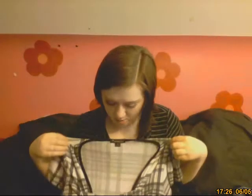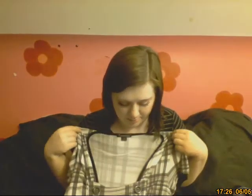It's very cute. This one is a little bit small, but it is a small, so it's not really surprising. But for a small, it's pretty big. And if I continue losing weight, which I plan on, eventually it'll fit. And then this next one was marked down to $2.15.